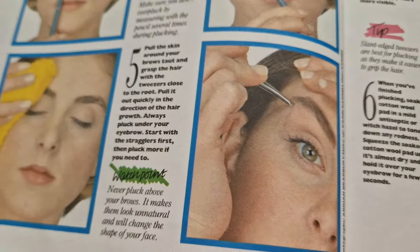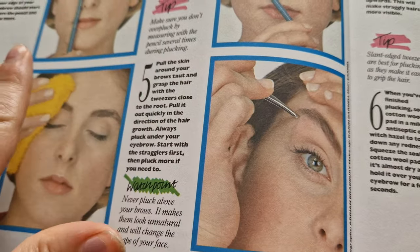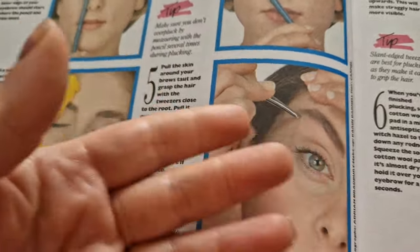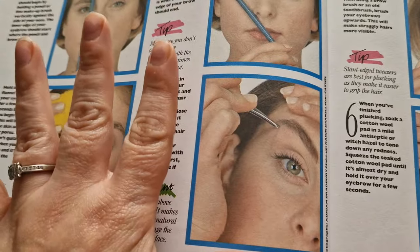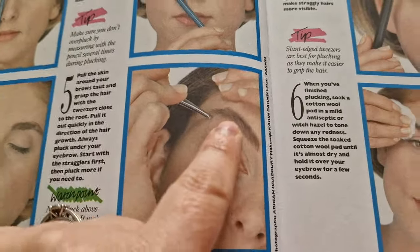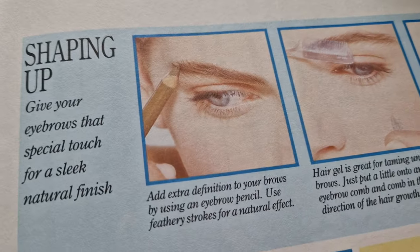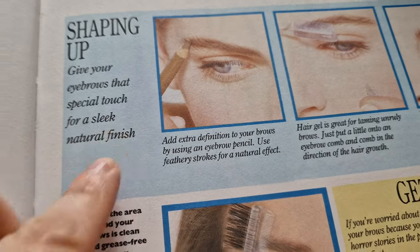Plucking your eyebrows must be the most painful thing. I just let my eyebrows do their own thing now, to be fair. Back in the day, I used to go and have them waxed, and then I used to tweeze them myself, but literally all I do is leave them, and they've got a nice shape now. I don't do anything with them, honestly. Plucking and tweezing is so painful. Different ways you can shape up your eyebrows for a sleek, natural finish.